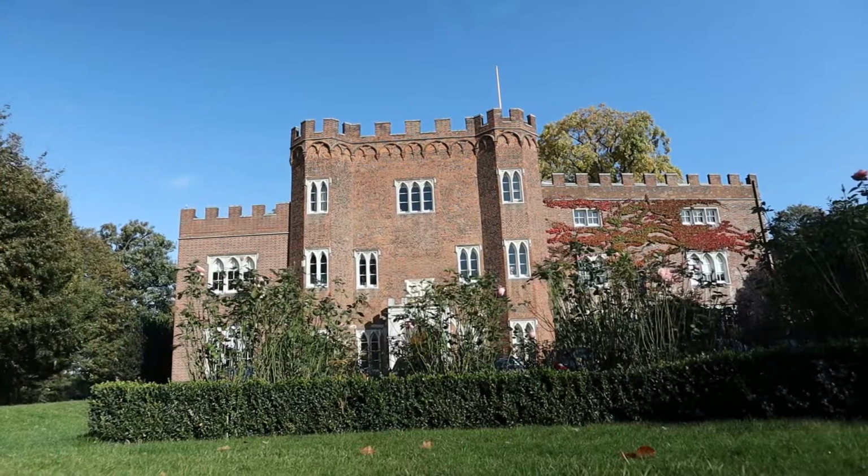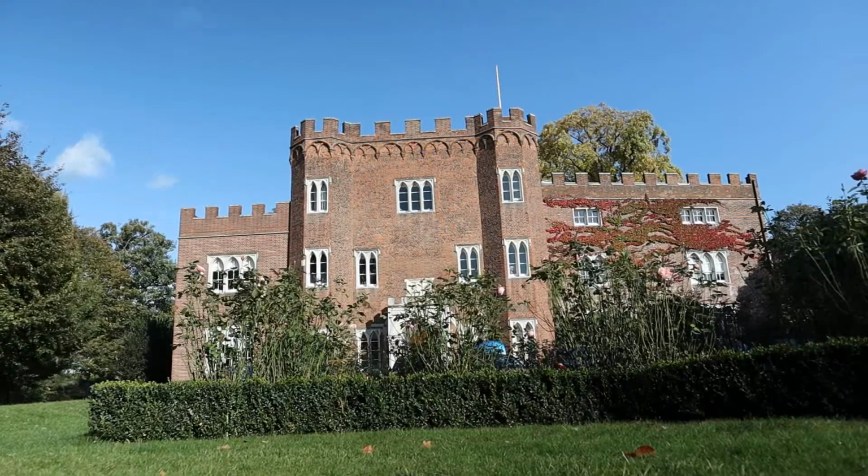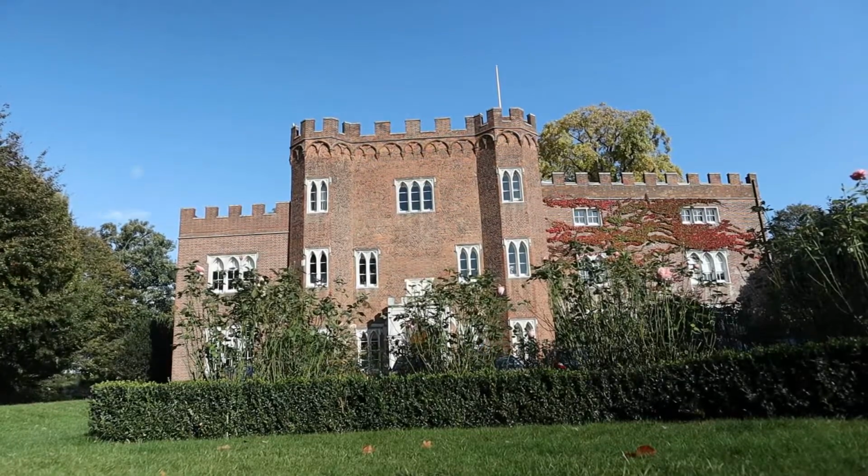That's me made my way into the gardens of Hertford Castle. The castle itself is closed during the week. Apparently it doubles as the council offices. However, you can come in and look at the gardens and admire the castle during the week.